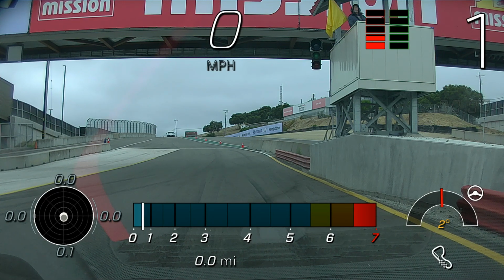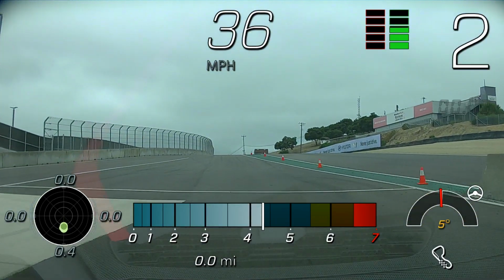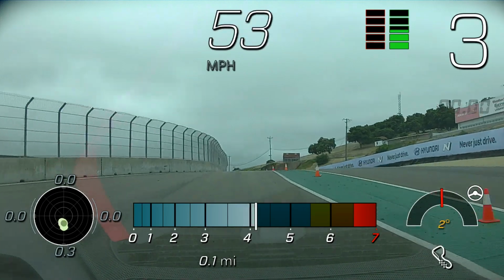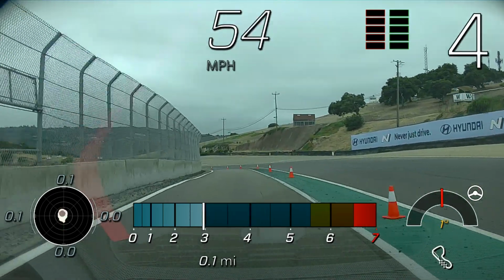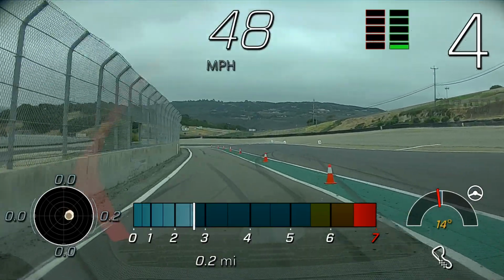On the top center is the speed in miles an hour. To the right is a set of vertical bars that will show braking force. To the right of that is vertical bars that will show throttle. To the right of that is the gear.